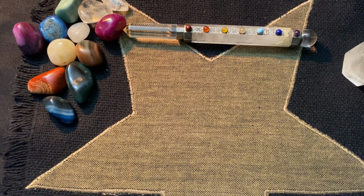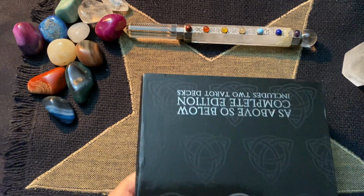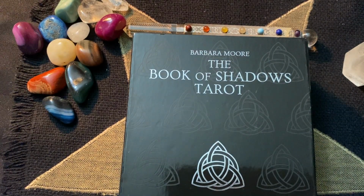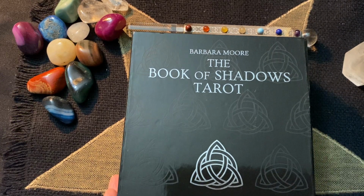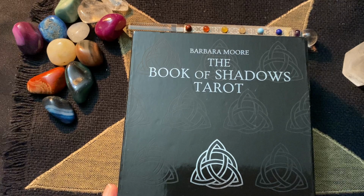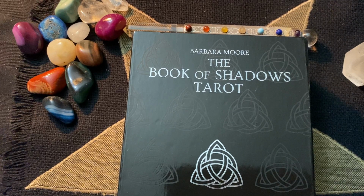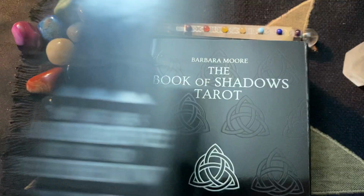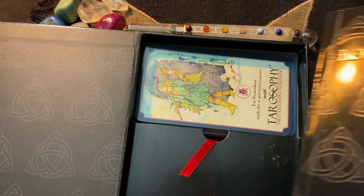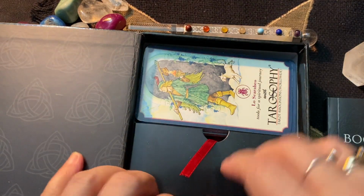So number 6, I will have to say this is 6 and 7. Okay, guys? I don't know if this is going to fit exactly, but it's the Book of Shadows Tarot. In here are 2 tarot decks, As Above and So Below. The book is written by Barbara Moore, which is excellent. Now, I'll show you that in a second. Let me take out the decks.